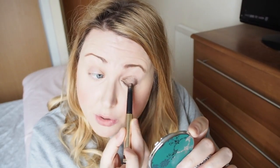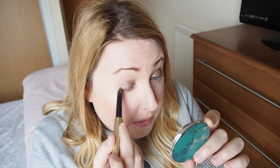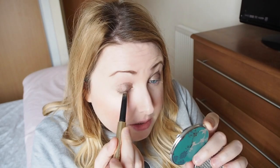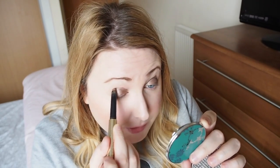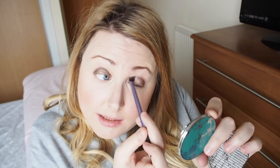So yeah, this is a cream eyeshadow. I just draw it on and then I'll blend it out with an eyeshadow brush. I really love this product. It's the ideal consistency. It glides on so nicely. And yeah, that bronze colour I just think is really flattering on my eye colour and my skin tone. It's so good.